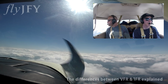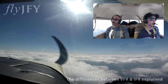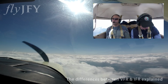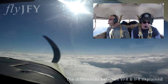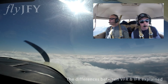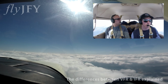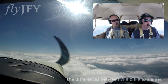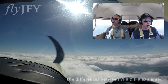So Jacob and I made the decision to fly this long cross country as much VFR as we can, so we can make the decision as to where we go, how high we fly. Maybe the winds are more favorable at 5,000 feet or 5,500 feet than they are at 10,000. But we encountered a bit of cloud activity, quite a bit actually. You can see it out the window. And we decided to go IFR. It's that simple.